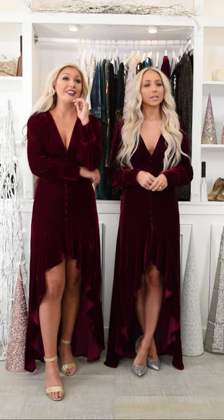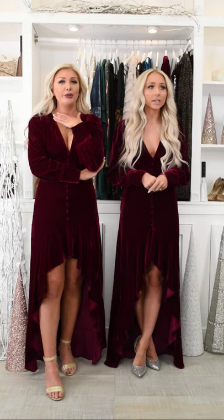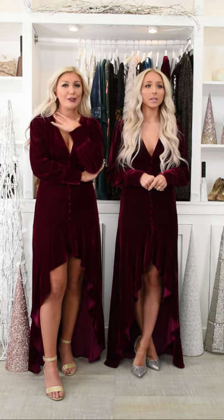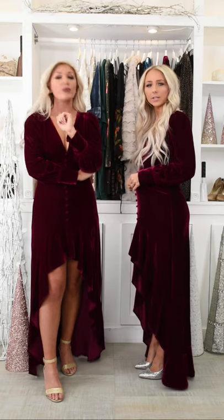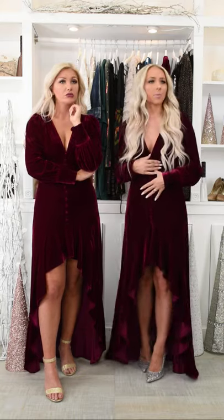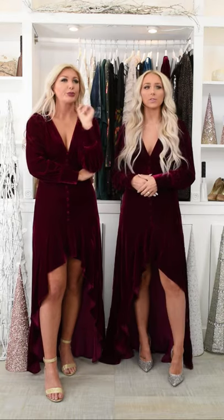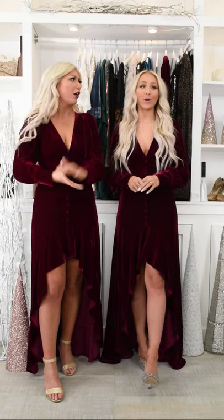So true. Ooh, someone said Christmas engagement photos. That would be stunning. Oh, you would put all other engagement photos to shame. You could also probably fit a first trimester bump under here as well. I would say first trimester, maybe beginning of second, but depending on how big your bump is, you could fit a little baby bump under there, and that would be really cute for pregnancy announcement photos in the snow.